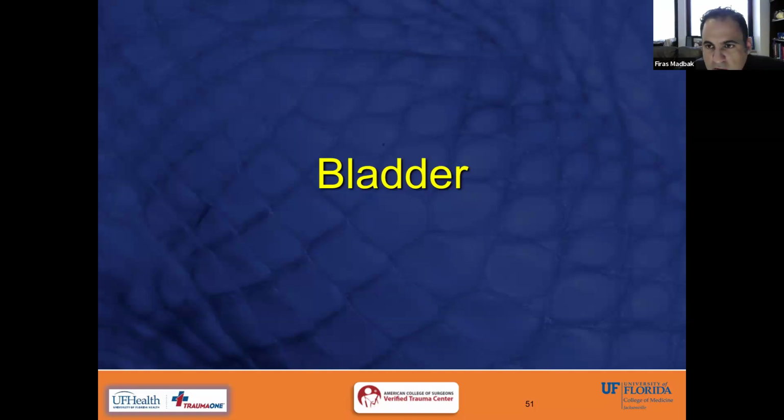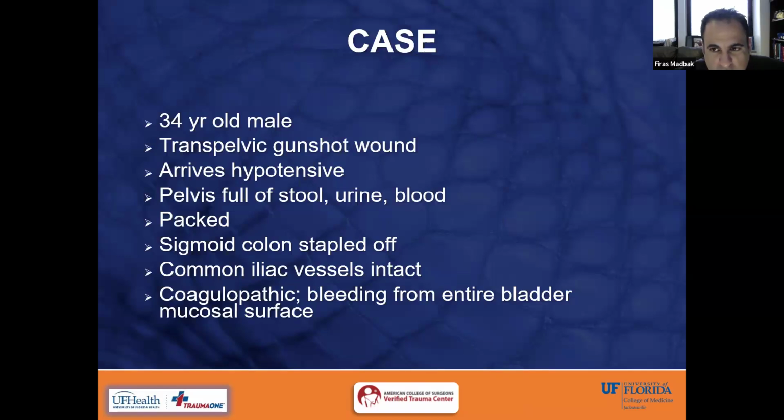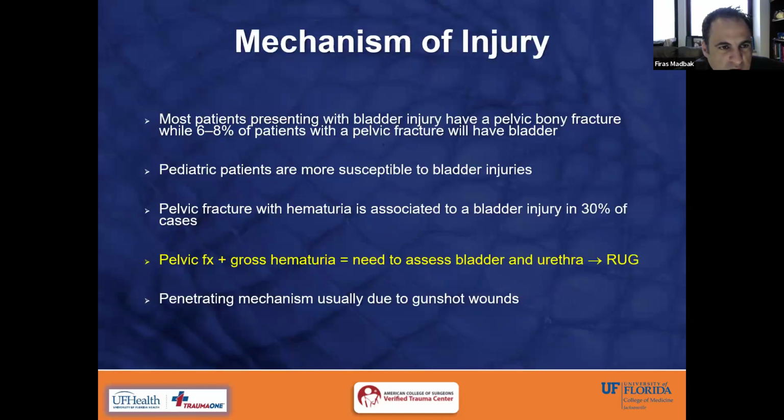So moving on to the bladder now. This is the case we discussed at the very beginning. So the transpelvic gunshot wound, and the bladder mucosa, just like the gastric mucosa, bleeds a lot. And if you have a ruptured bladder, that usually can be a source of a lot of hemorrhage. So oftentimes the mechanism here can be blunt or penetrating, unlike the ureter. In general, if you have a patient with a full bladder and there's a blunt mechanism that impacts the anterior pelvic girdle, pelvic symphysis, you can have a dome rupture, especially in a full bladder, kind of a blowout of the dome of the bladder.